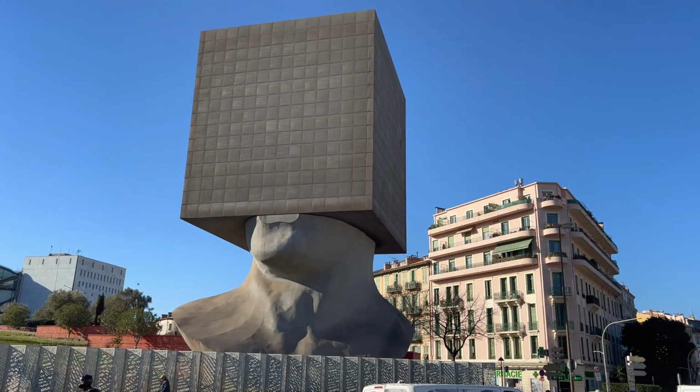All right, what a weird building this is.